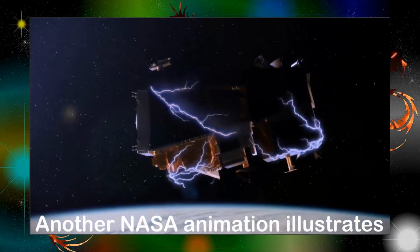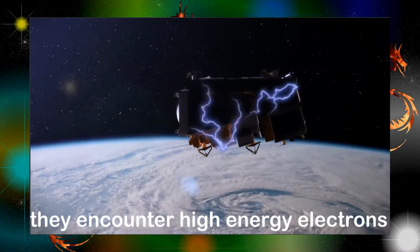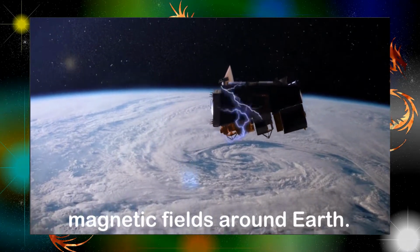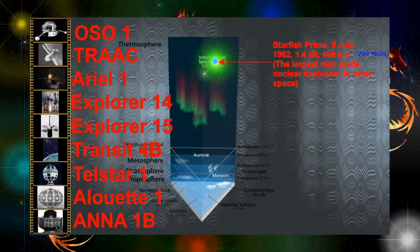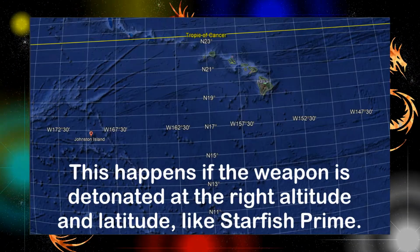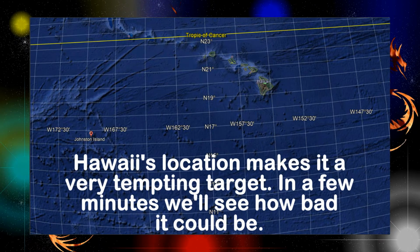Another NASA animation illustrates what can happen to satellites when they encounter high-energy electrons that are trapped in the magnetic fields around Earth. Starfish Prime wiped out nearly every satellite in orbit at the time. This happens if the weapon is detonated at the right altitude and latitude, like Starfish Prime. Hawaii's location makes it a very tempting target. In a few minutes we'll see how bad it could be.